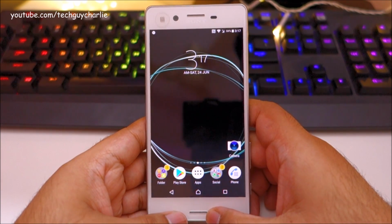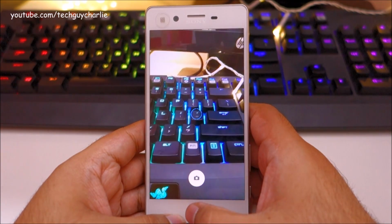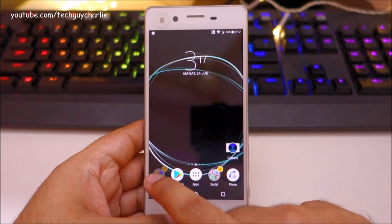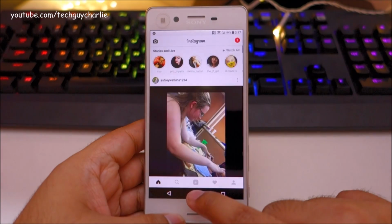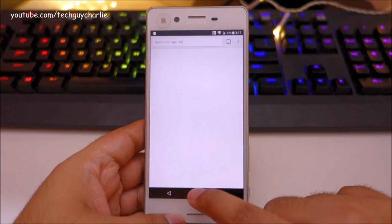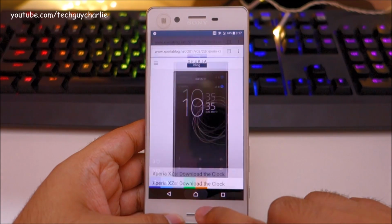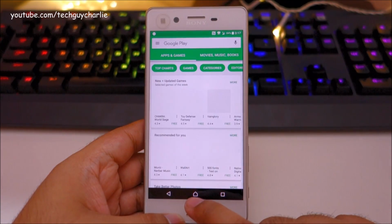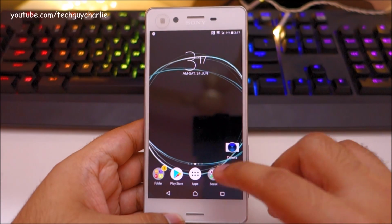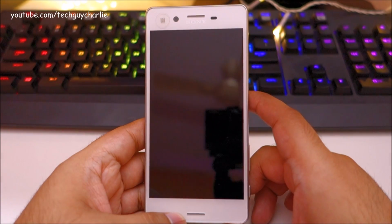Alright guys, let us go ahead and do a quick multitasking test. So I've opened the camera. Album. And you can see how quick this phone is. Absolutely no lag at all. I think this is one of the key selling points of Sony phones, that these phones never ever lag.